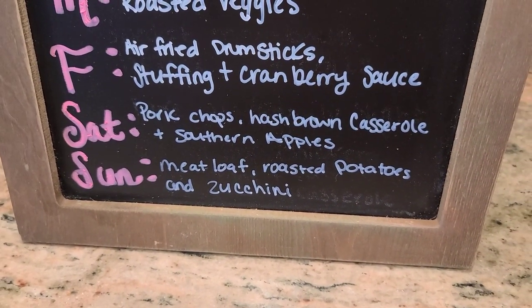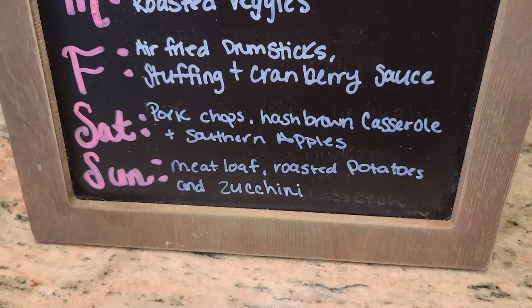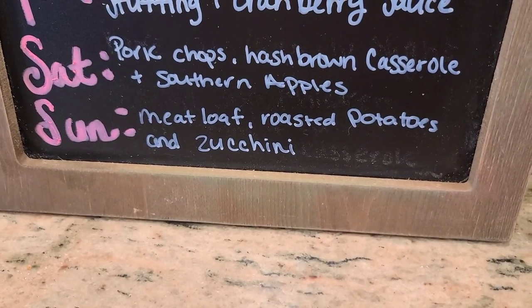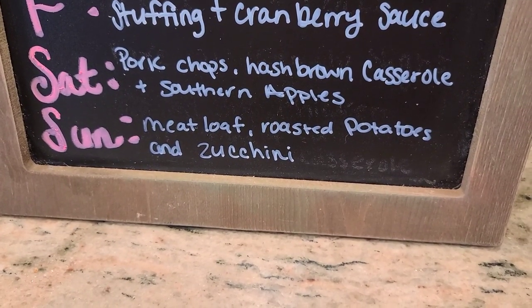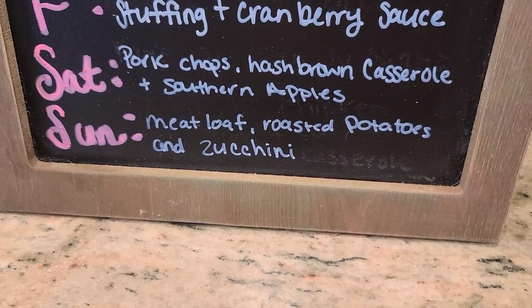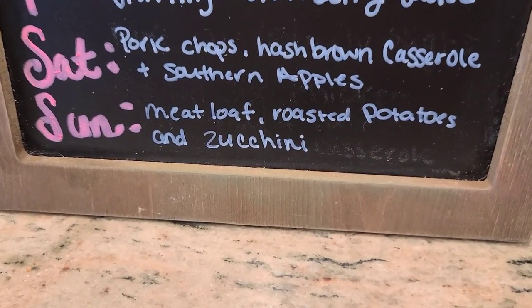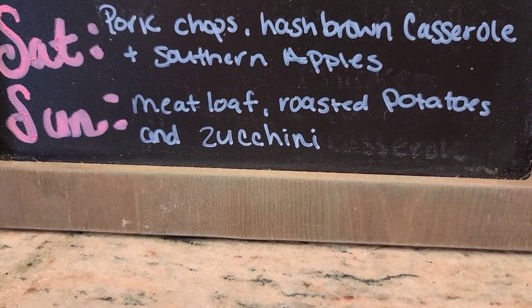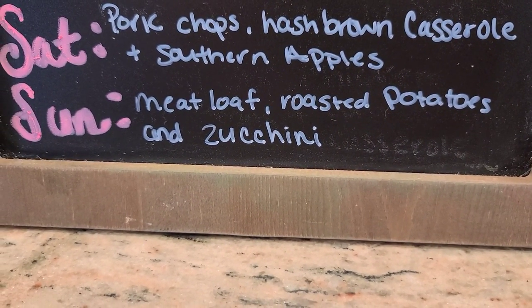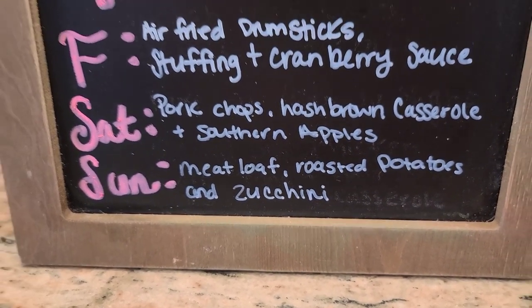Friday, we are going to have air fried drumsticks with stuffing and cranberry sauce. Saturday, we're going to have pork chops with hash brown casserole and southern apples. The hash brown casserole will be a new recipe for us as well. And then Sunday, I'm going to be making the ground turkey meatloaf with those roasted mini potatoes and zucchini, which I already had on hand.